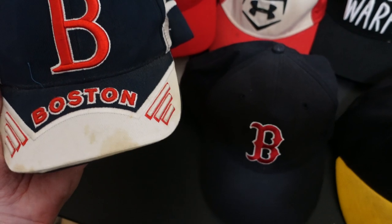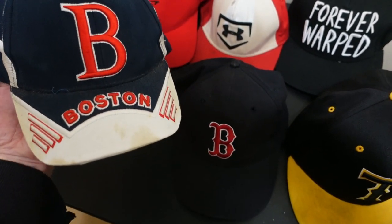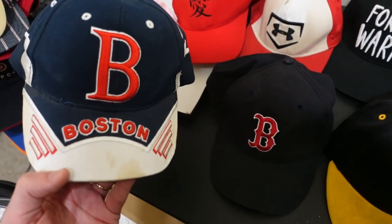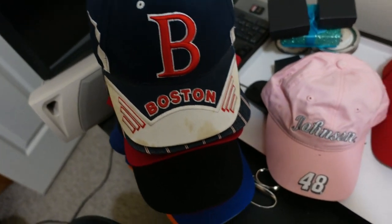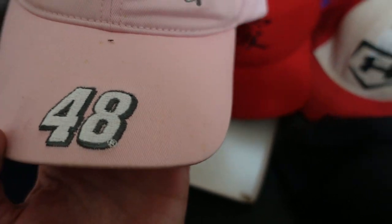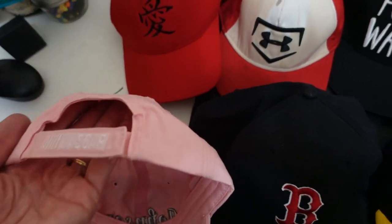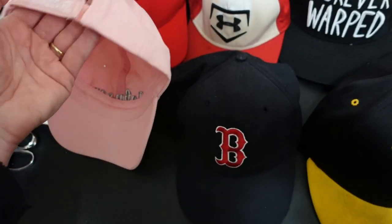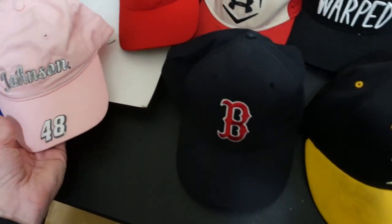I think we could probably get $15 for this hat, maybe even $20 if we get it cleaned up nice, because it is definitely an iconic looking Boston hat. A lot of Boston fans out there, so those always sell well. Let's go straight here. Johnson number 48. So another racing team hat, it looks like pink. Probably a women's hat. NASCAR on the back and a Team Lowe's embroidery on the back there. Nice strap back Johnson. So probably a $10 piece there.